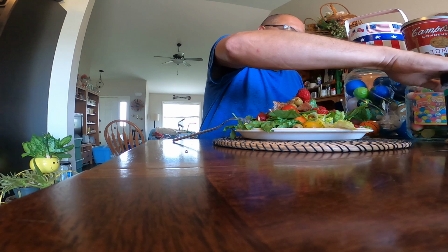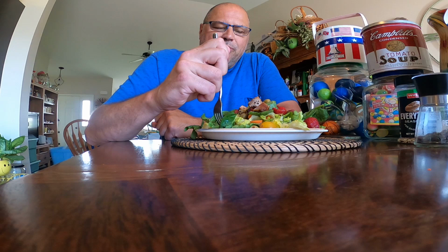Whew. It's time to feast. Thank you, Lord, for this good food. Amen and amen. Delicious. I heated the pork chop up, and that really brings out the flavor. Oh, we got baby carrots in here too.